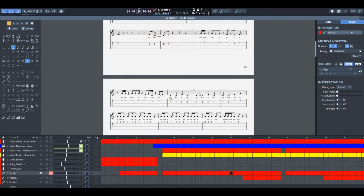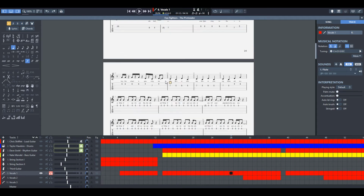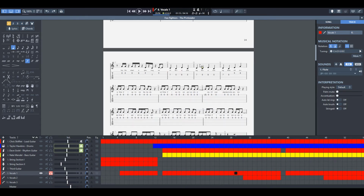And then he goes here and he transitions into the first chorus basically the same way that he transitioned into the second part of the verse. But instead of just going from this part right into this, he doubles this part right here. Sounds like this.